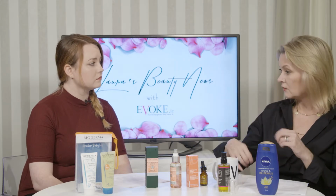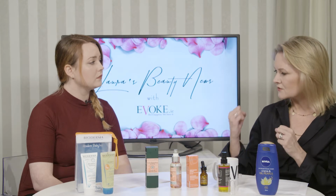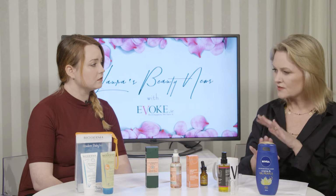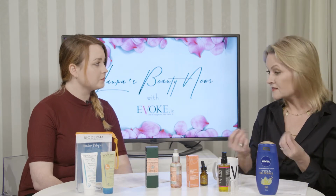The texture will improve, everything, but the strength will improve as well. And that's kind of what you want from a product like that. You don't want to just keep hiding frizz and then the hair snaps with too much silicone. So that's kind of what you want. So that's L'Occitane. And then last up, we have something for the babies.